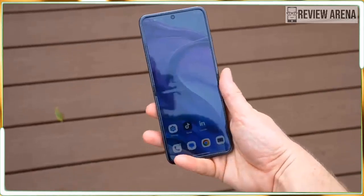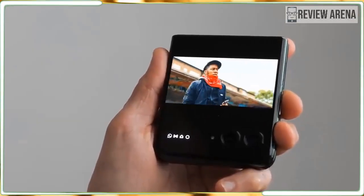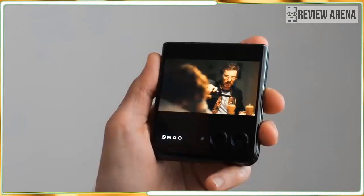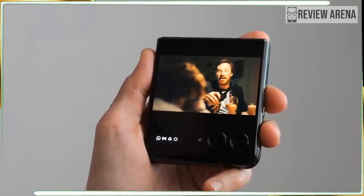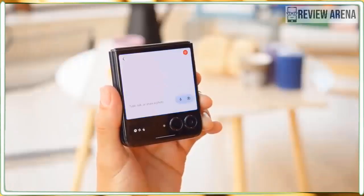The Razr Plus is also the best flashlight phone I have ever used, since it's so easy to hold when it's closed. Okay, enough compliments. Let's talk about AI. Motorola has added some AI features with more on the way.